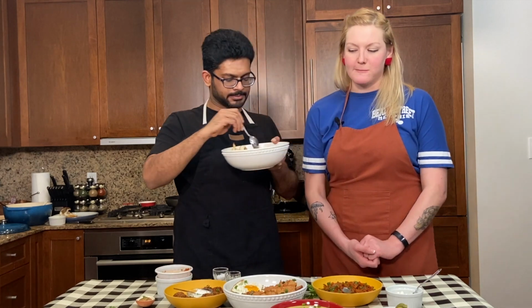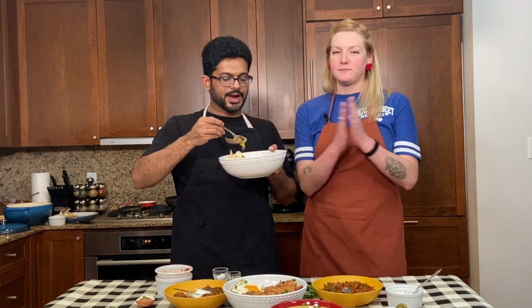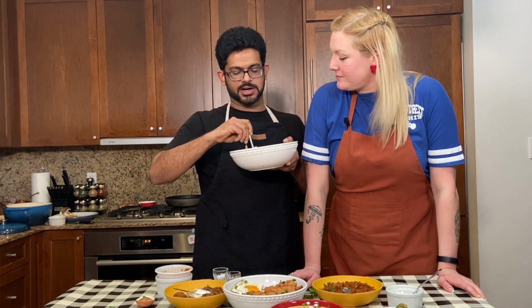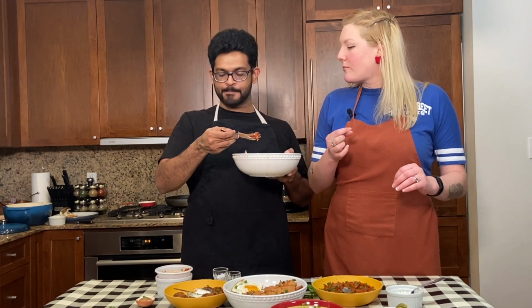Tomato, chilies, and that egg, that runny yolk, a little bit of that runny yolk mixed with the polenta, and the ribs are so tender. This is one of those hidden gem kind of recipes. I mean, I had no idea, guys. I had never even heard about this thing before.